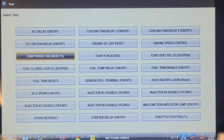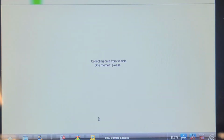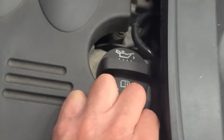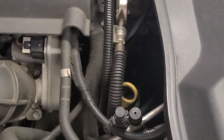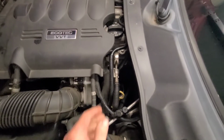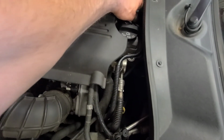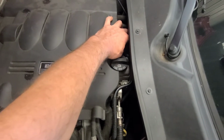Let's try the purge solenoid. Now that one's duty cycled, so that one will make a rapid clicking noise when we command it on. I don't hear it. I'll go open the hood. Now I can hear it clicking. It should be over here. It's usually on the engine. I'll do a visual inspection here and see if these pipes are connected. Yeah, this is the purge line right here, this rigid plastic line. The purge solenoid is at the back of the intake manifold here.